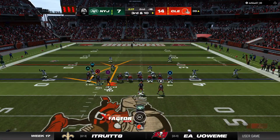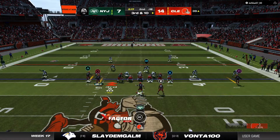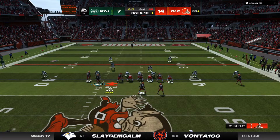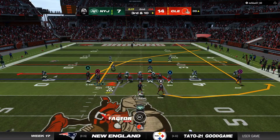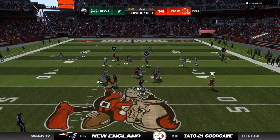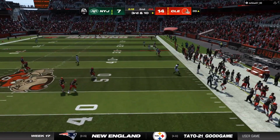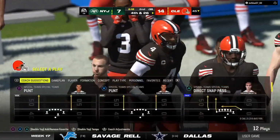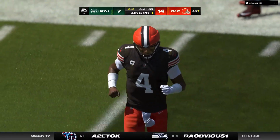They'll bring a receiver in motion right. To the air yet again, Watson. Flushed out right, and he's going to go out of bounds. Gigantic loss. Kept retreating, steps out. That goes down as a sack and a big loss of yardage.